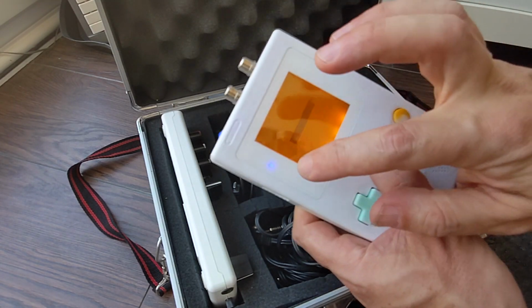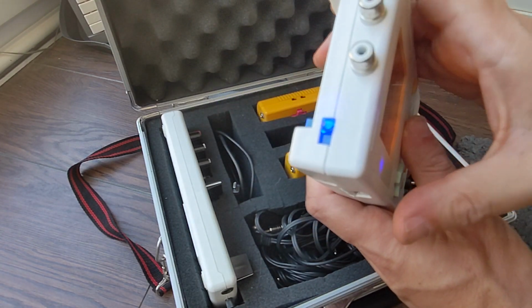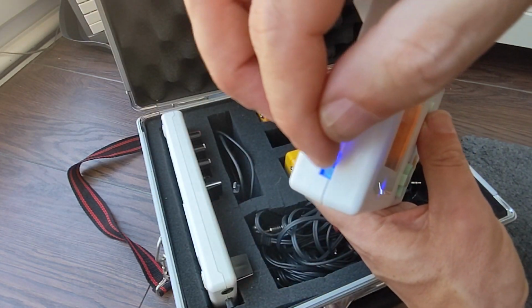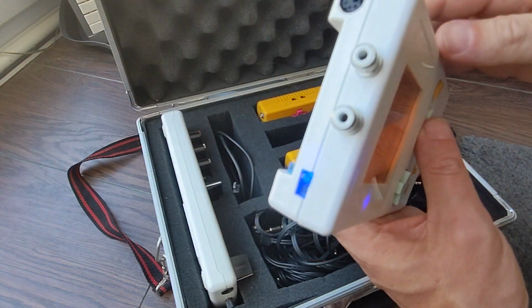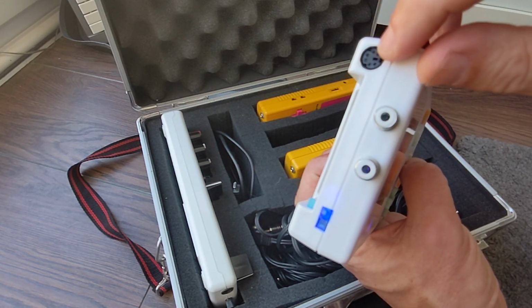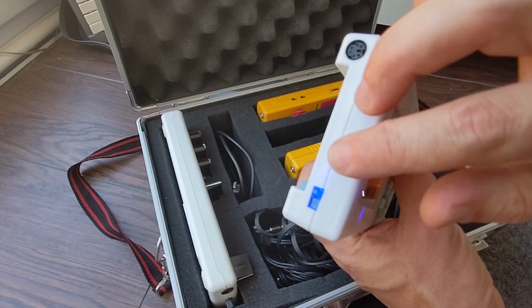Fancy mods on this one, we've got a blue power LED in there. I've got a blue LED on the power switch itself, like a clear blue power switch with a blue LED behind it, which is kind of cool. Again, it's got the keyboard sync socket on there, left and right Pro Sound.